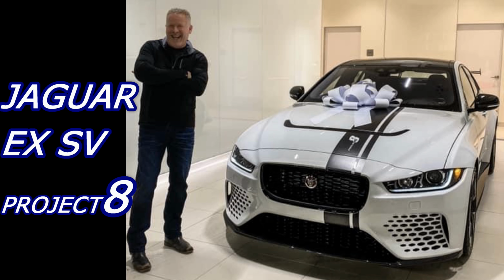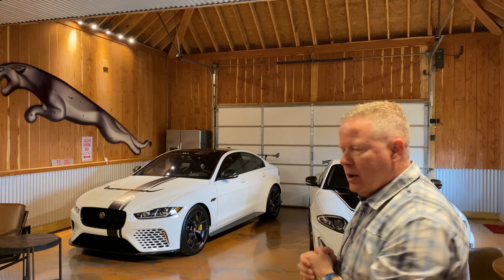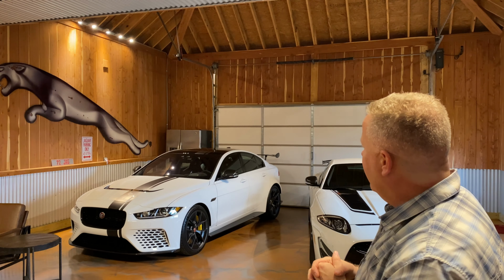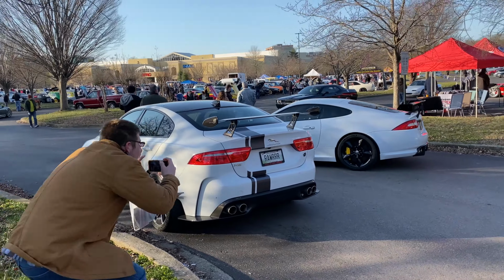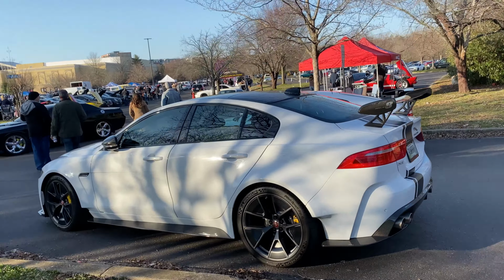Today, we're going to talk about the car that we've all been waiting for. I've been waiting for it. The new to me Jaguar Project 8. It's actually a 2019 Jaguar XE SV Project 8, because that's the way that Jag likes the letters and names.